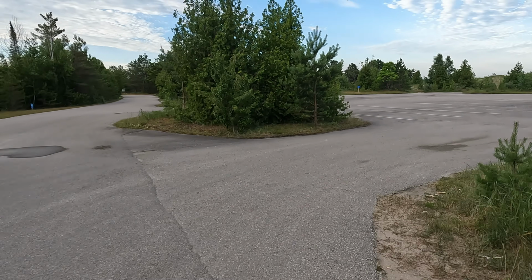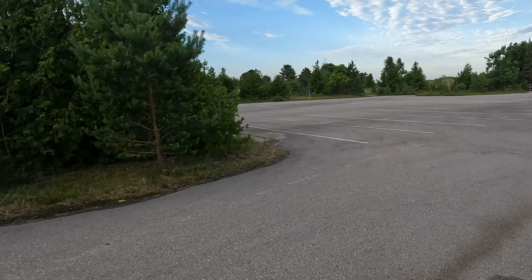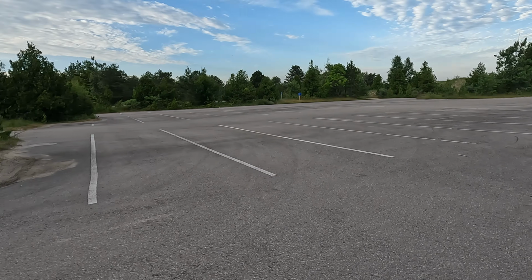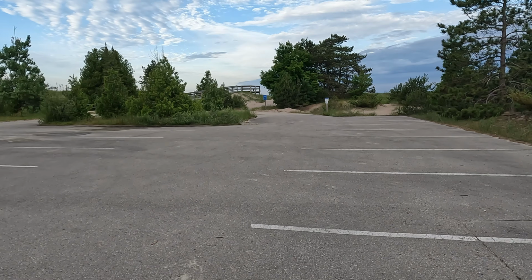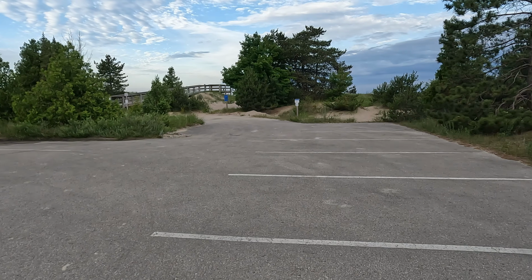And this is the parking lot for the beach. As you can see, there is lots and lots of parking. And this is just one lot. There's another lot behind there. The nice thing is, it kind of reminds me of Sandbanks a little bit with the dunes.